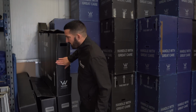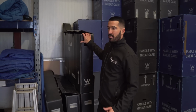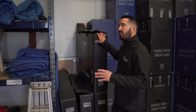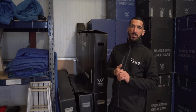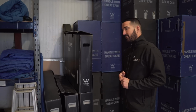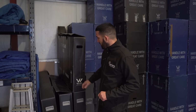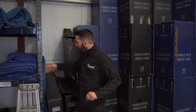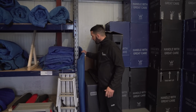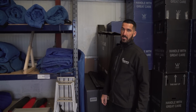These are TV boxes. As we all know, TVs are getting more expensive, more fragile, harder to move, and it becomes the customer's pride and joy. The TV is the centerpiece of most houses, so you need to look after them. These cost about £50 each plus VAT. We've got 6. A couple of them are out today, and then we also put extra padding in with these TV screen protectors. So nothing in your house will be damaged.